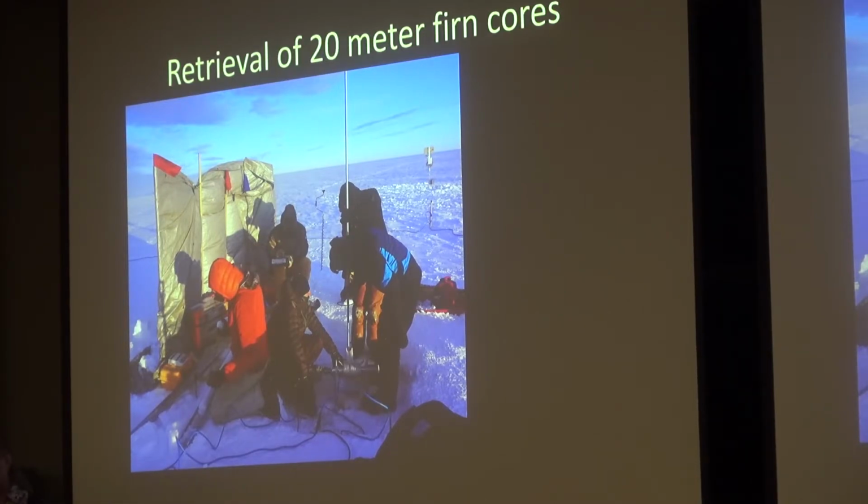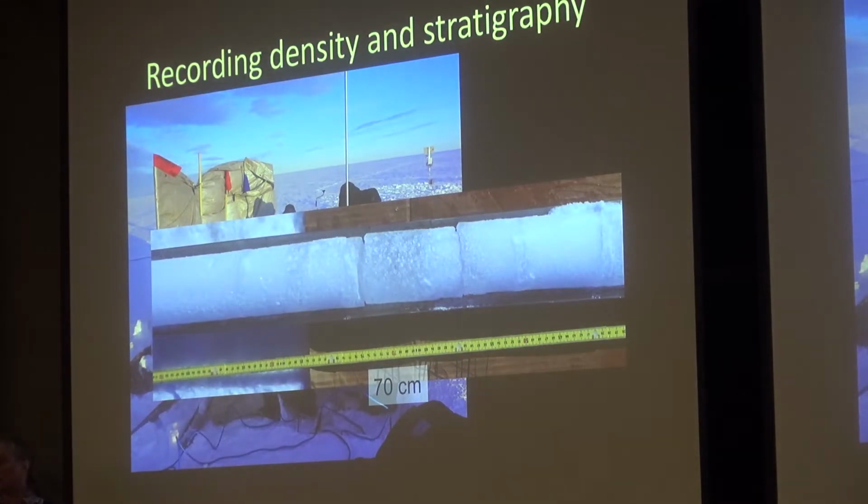He is analyzing those pieces of cores, and we write down all kinds of information. Here's a close-up of a core, and it's about 70 centimeters long. So that piece is like this. And what we do is we measure pieces of it. We measure the circumference, and we weigh it so we can calculate the density, the mass of the ice and firn. And we also look at the stratigraphy, at what depth do you have firn, where is an ice layer, and so on.